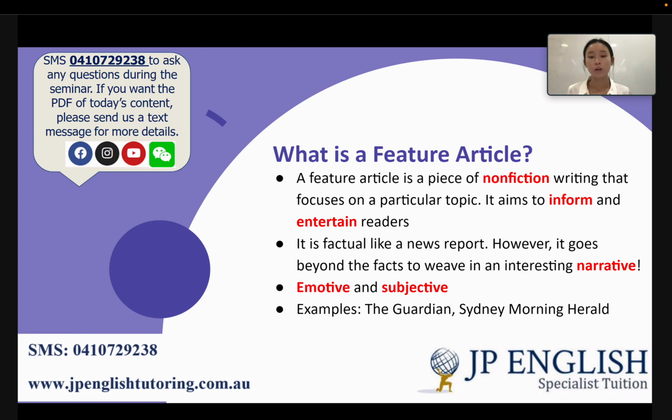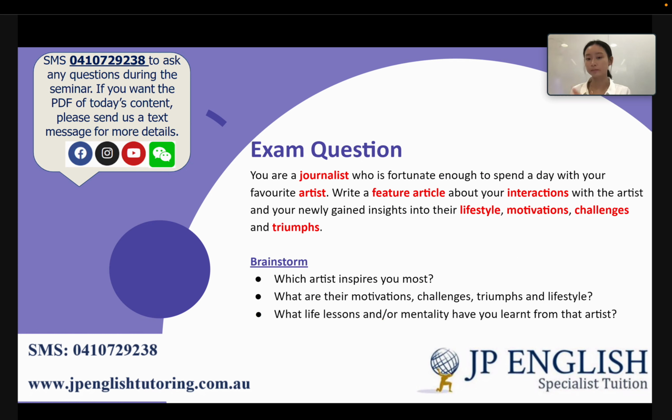And you can find examples of feature articles on The Guardian, The Sydney Morning Herald, but if you want to find feature articles written by top selective students, especially ones that fit within the word count that is feasible for selective, so 500 to 600 words, then our writing course and our selective course definitely does have many of those for you. Great, so let's move forward.